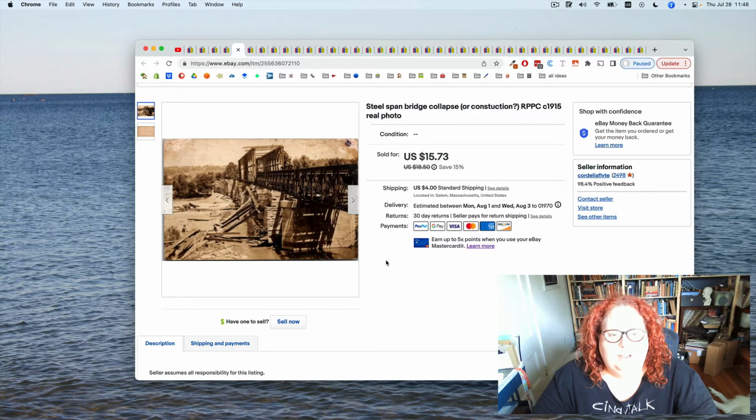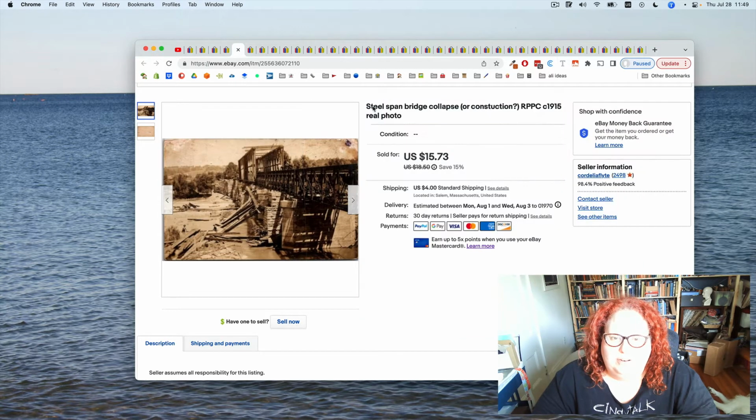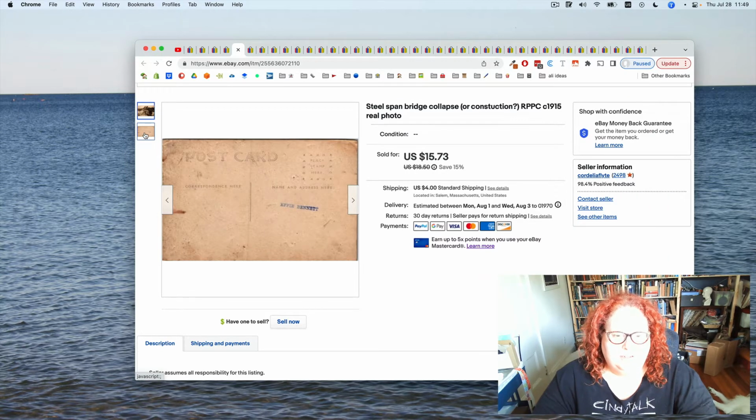Okay, next, it's a postcard of a bridge, and it was found with a lot of postcards that were all disasters. So I think maybe something bad's happening here, like the bridge is falling apart or it's being built. Not really sure, but I just listed it that way. And it's an RPPC, and there are some dudes down here in the water on this timber. It looks like they're shoring up something. Anyway, it's not in the best condition. Note that corner and that corner, but it sold for $15.73, and I really should have put the keyword disaster in here. I think people do collect disaster postcards, and I did for most of the lot of these, but for this one I forgot for some reason. And you can see it's a real photo postcard. It has somebody's name stamped on the back.